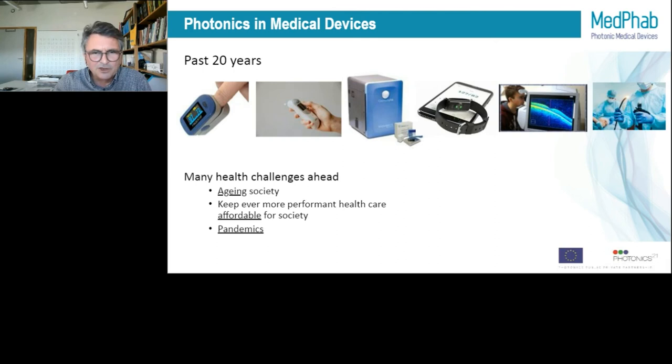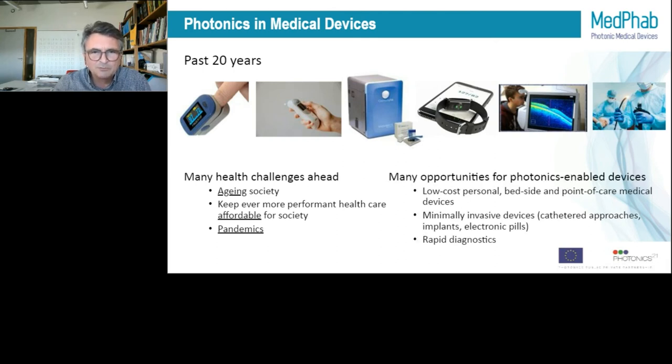Well, in association with all that, there is really a lot of opportunity brought by photonics-enabled devices in a variety of medical contexts. Think of low-cost personal devices, bedside devices, point-of-care devices. Think also of minimally invasive devices, catheter approaches, implants, electronic pills, and think of rapid diagnostics.